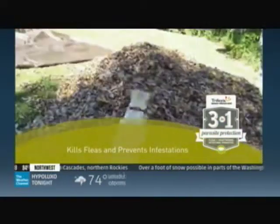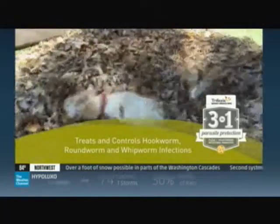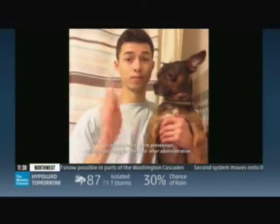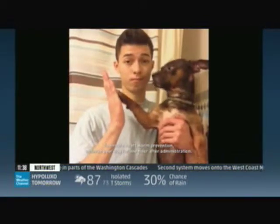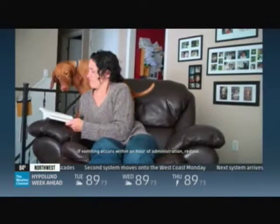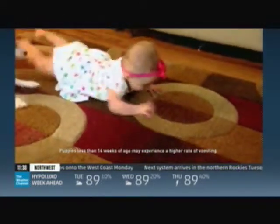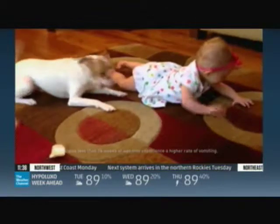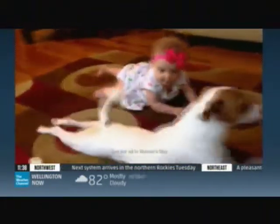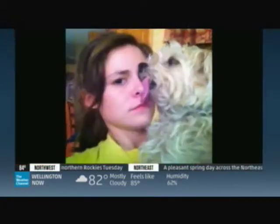Trifexis is the monthly beef-flavored tablet that prevents heartworm disease, kills fleas, and prevents infestations, and treats and controls hook, round, and whipworm infections. Treatment with fewer than 3 monthly doses after exposure to mosquitoes may not provide complete heartworm prevention. The most common adverse reactions were vomiting, depression, and itching. Serious adverse reactions have been reported following concurrent extra-label use of ivermectin with spinosad, one of the components of Trifexis. Prior to administration, dogs should be tested for existing heartworm infection.